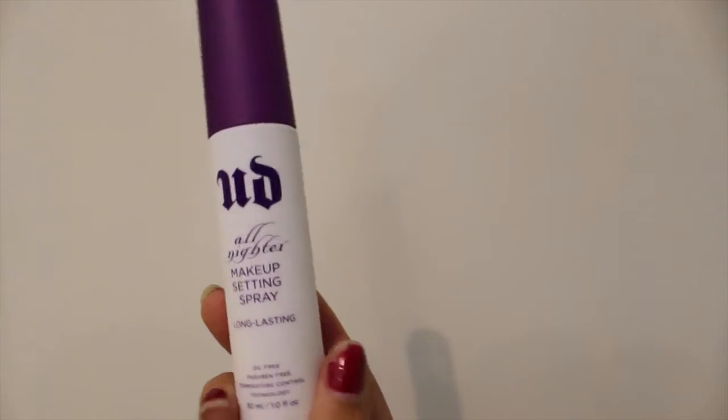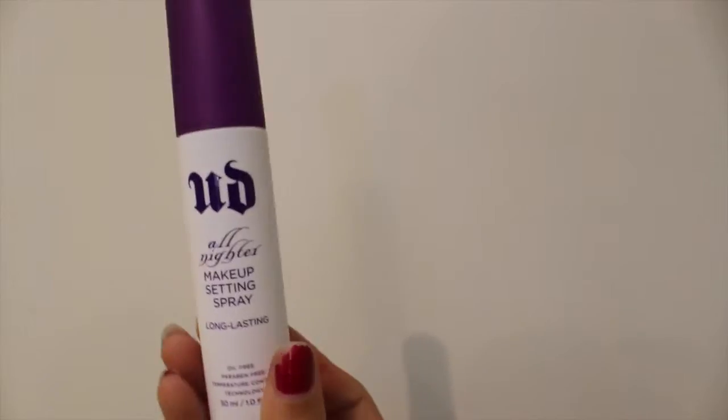It's the Urban Decay All Nighter Makeup Setting Spray. I've been wanting this because, for example, if I have any singing performances or if we're going out for dinner. So this will be good even for school maybe, for those hot summer days. Yeah, I'm looking forward to trying this out. Comment down below if you have used this. Same, I can't wait to try it as well. That's what we got from Mecca.